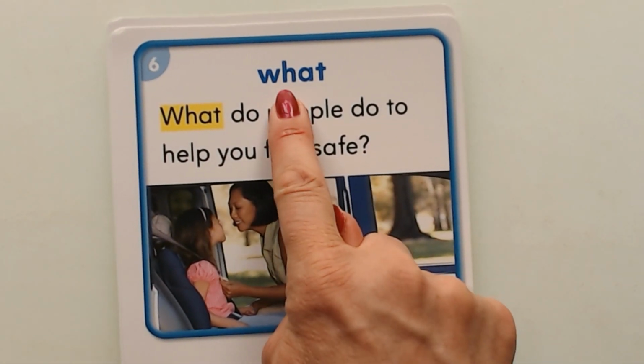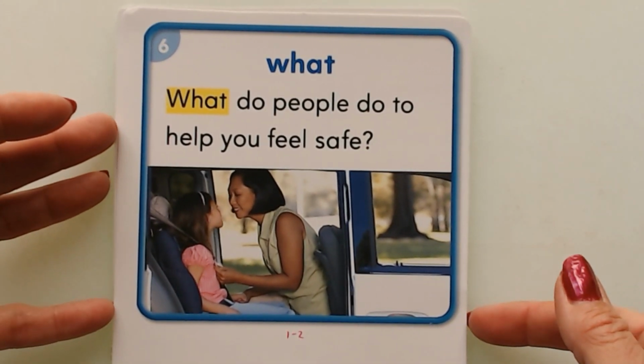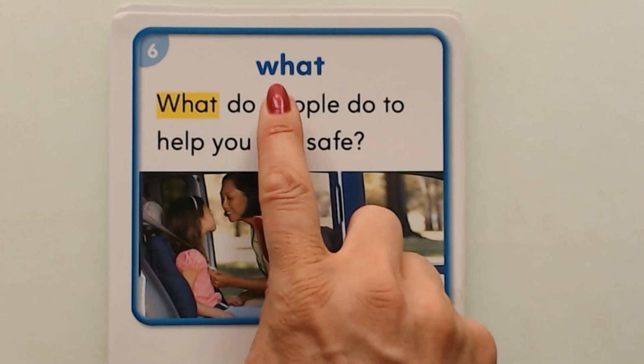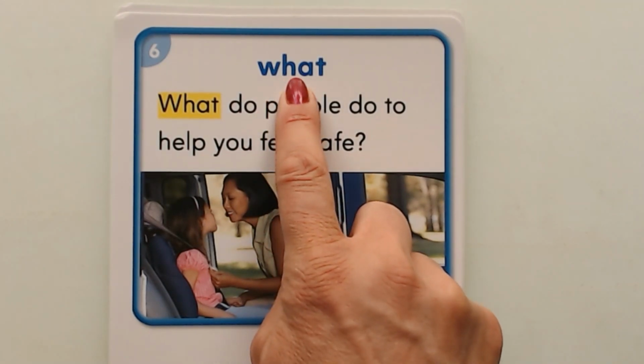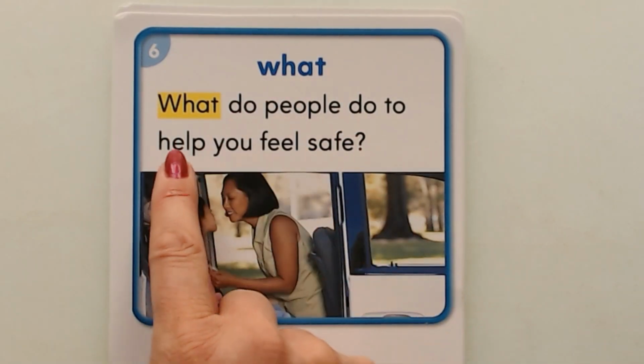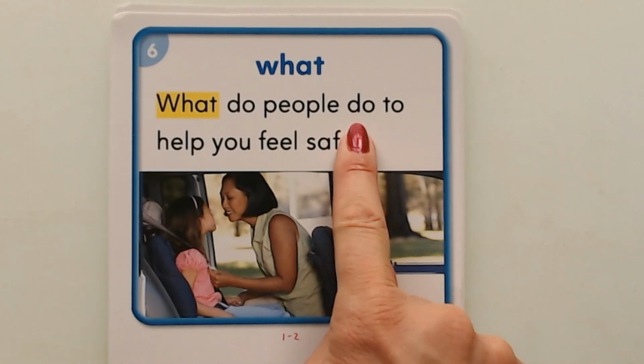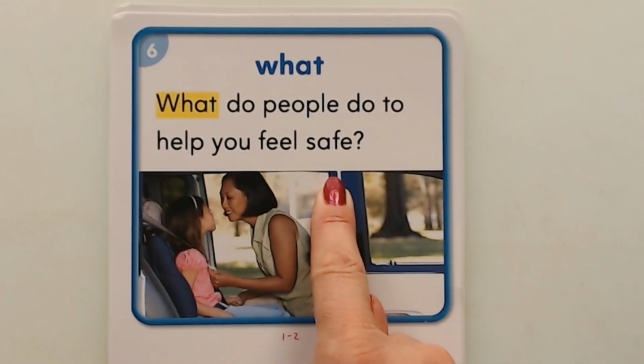Oh, here's that question word. Do you remember it? With the WH at the beginning. And the A doesn't say ay. What? You read. What do people do to help you feel safe?